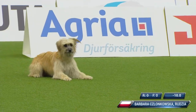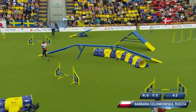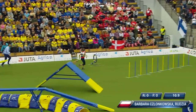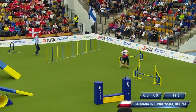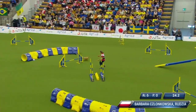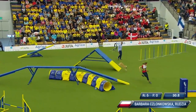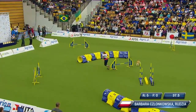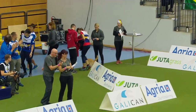Next team out of Poland. Barbara Szlonkowska with Rudzia. Nicely into the weaves. And we have a refusal. Nicely. Nice running contact. That is beautiful. Very hit. Nice. Nice. Well done. Just five faults in a time of 14.97.